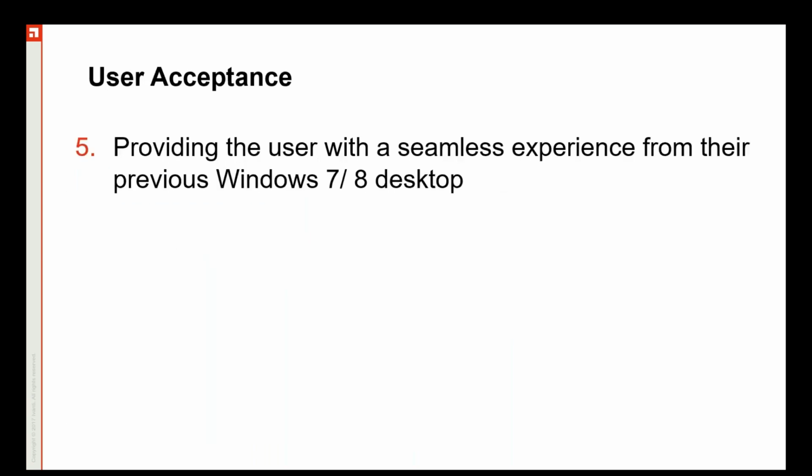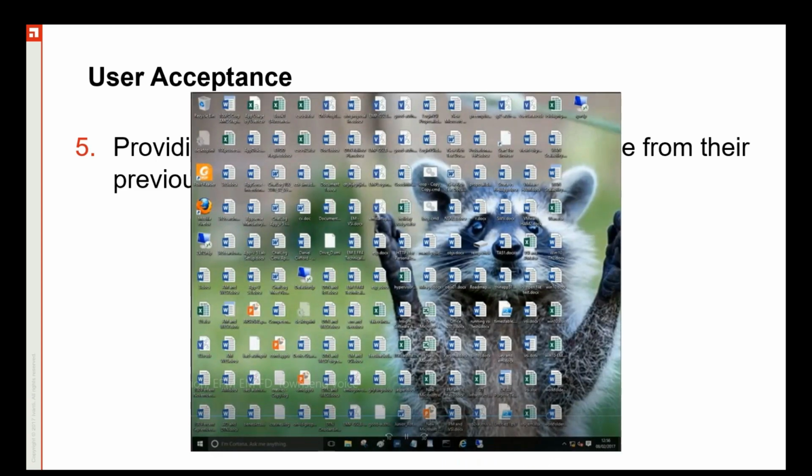We then want to talk about some user acceptance. So providing that user with that seamless experience from their previous Windows 7 or Windows 8, remember you could be on Windows 8 as well. We don't see it as often, but the same applies whether it's from Windows 7, Windows 8, Windows 8.1, or even Windows 10 to Windows 10, because that's more relevant now actually. We're seeing lots more Windows 10 to 10 migrations. And here's that desktop in a Windows 10 environment, back to what they had for that last 9 years worth of use.